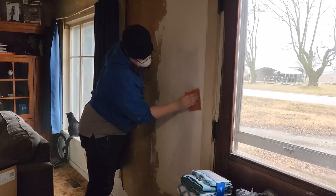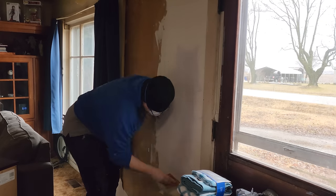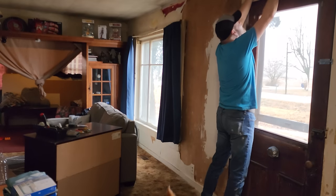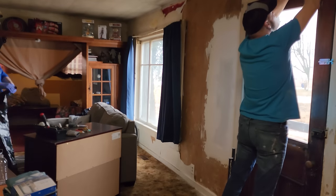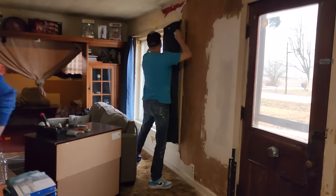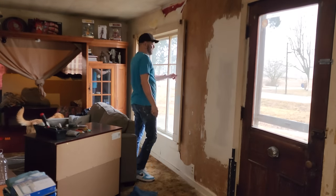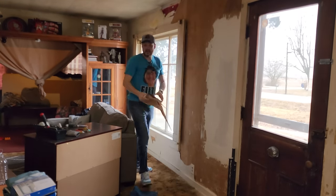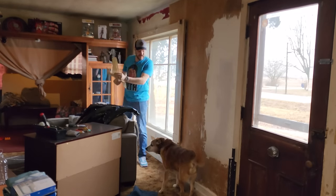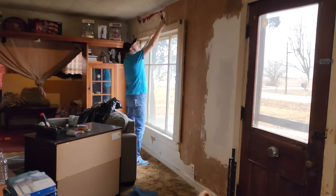So I had Jason sand until his arm got tired, then I sanded for a bit until my arm got tired, and we went back and forth and back and forth until all the high spots and all the divots were gone. All we're trying to do is make this smooth, but we're not trying to make it perfect because we don't know what we're doing. We're not drywall people. We just wanted it to look a lot better than it did before we got there, and literally anything could have looked better than that giant hole in the wall.